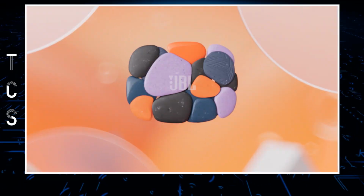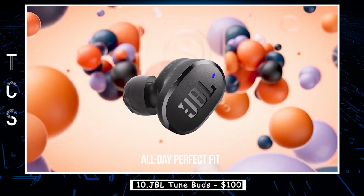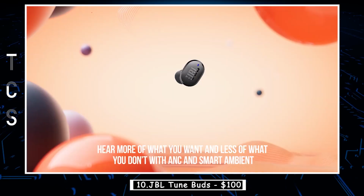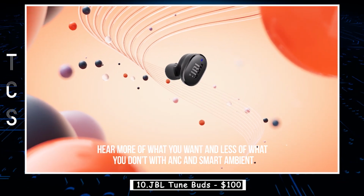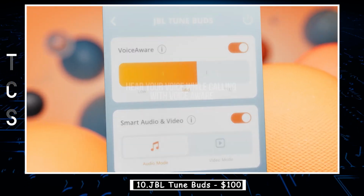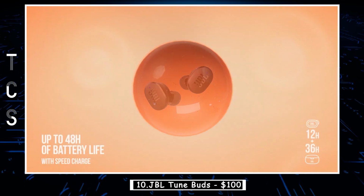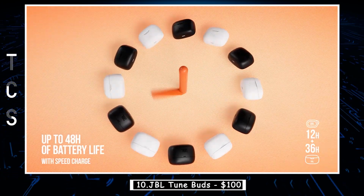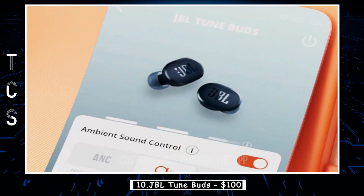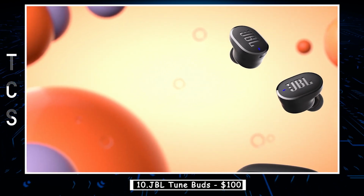Introducing JBL Tune Buds, your ultimate audio companion. Experience JBL's pure bass sound with smartly designed 10mm drivers for powerful beats. Bluetooth 5.3 offers high-quality audio with low power consumption, and you can stream audio independently to each earbud or share with friends wearing headphones. Enjoy active noise cancelling and ambient aware features for a personalized listening experience. With 4-mic technology, enjoy crisp, clear calls in stereo, and control the amount of mic input with voice aware. Upgrade your audio game with JBL Tune Buds today.